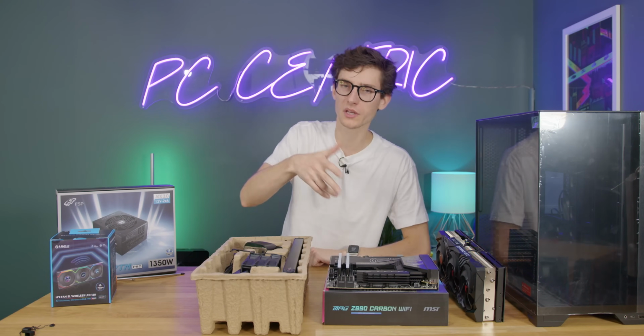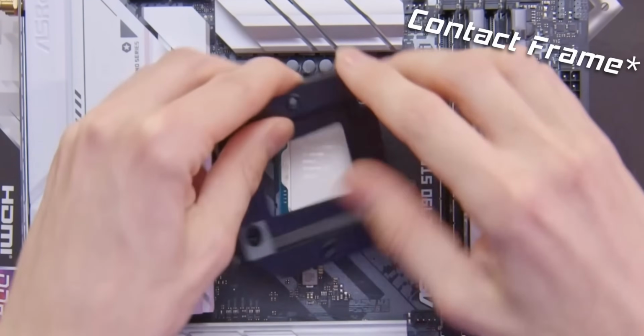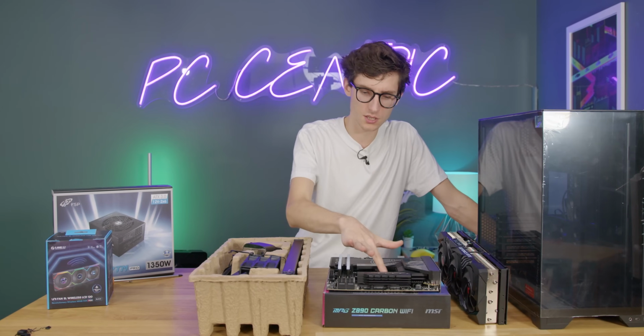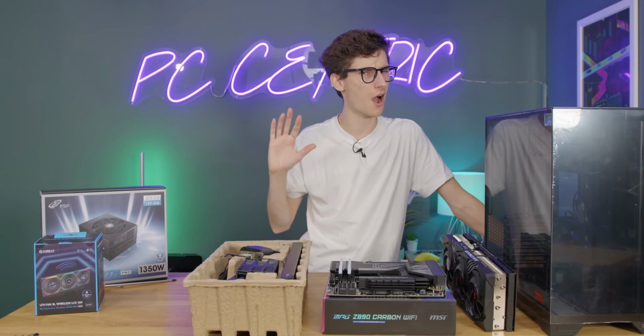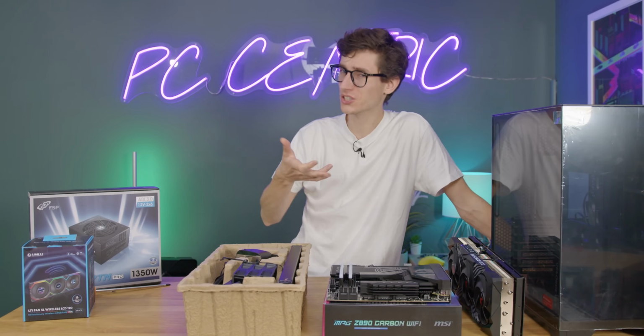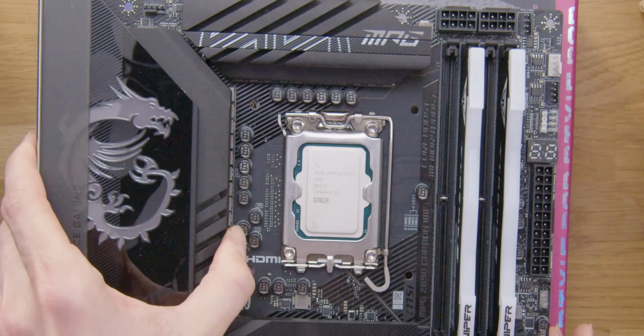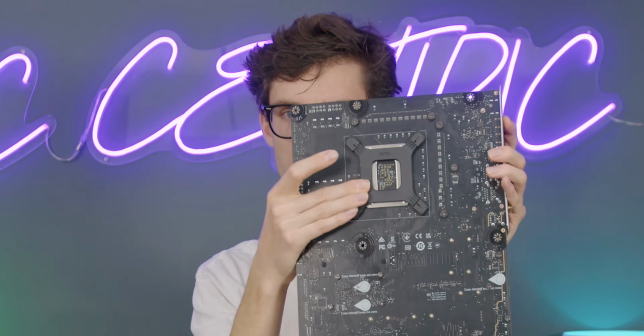But then also, if you have a cooler, and don't quote me on this, I'm not 100% sure, but something like an Arctic that actually comes with a separate mount for the CPU itself, because the shape of the CPU is slightly different, I'm gonna guess it wouldn't work, or certainly wouldn't be optimal. The actual whole layout, I believe, is exactly the same. Just like that, look, you can see. No changes needed, goes in.